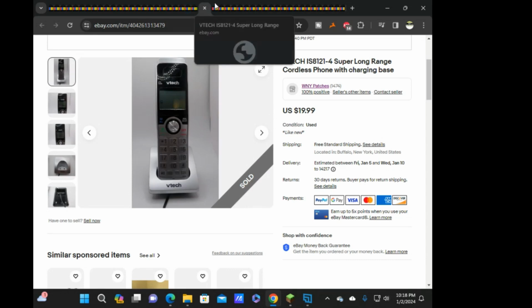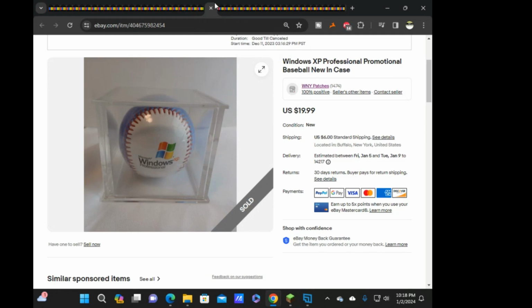So $20. Next is this little Windows XP Professional baseball thing in this nice little case. It was actually still wrapped in plastic. I ended up taking the plastic off because it was kind of dirty, which I really didn't need to do. Probably could have just cleaned it, but sold it for $20 plus $6 ship, and this was another thing found in the dumpster. That'll be in a future video.